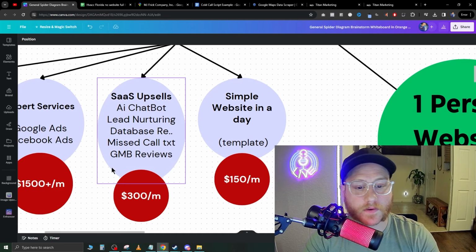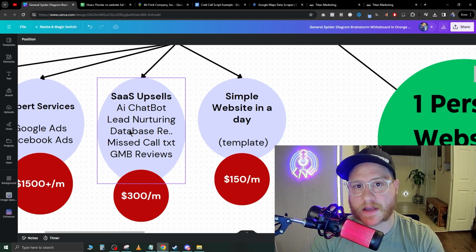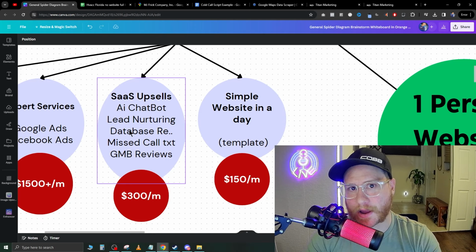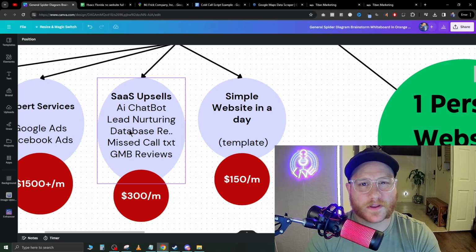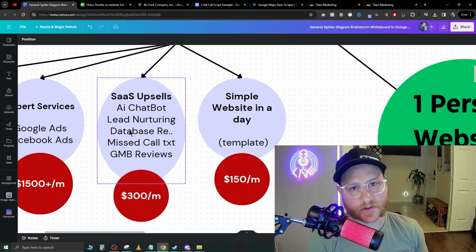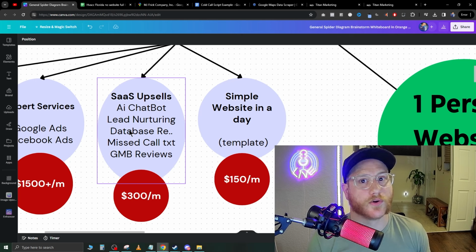Okay, moving over to the next one, there's missed call text back. This one's pretty popular for the HVAC niche, because if they're an AC repair guy and they're out in the field, they're gonna go ahead and miss some calls while they're out in the field. Now, if they don't have $40,000 to spend on an administrative assistant to answer those calls for him, he's gonna go ahead and miss those calls. They're gonna go to voicemail.